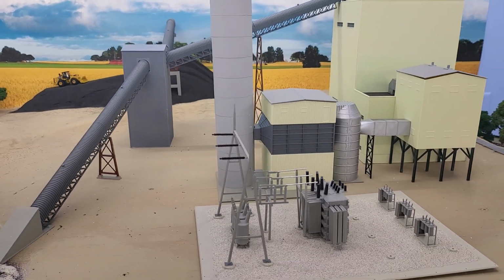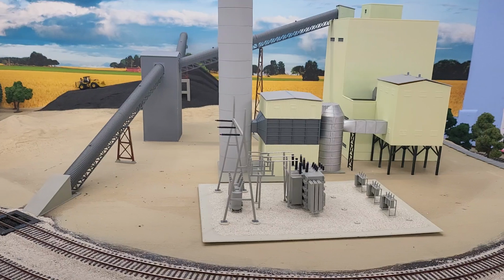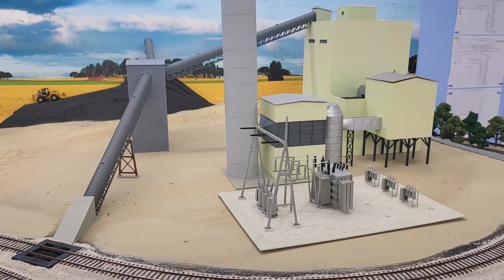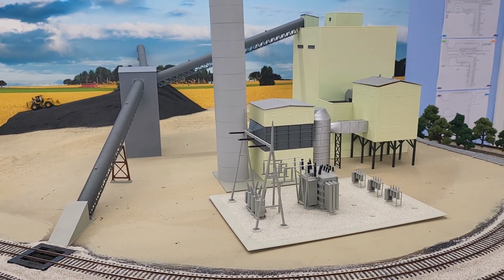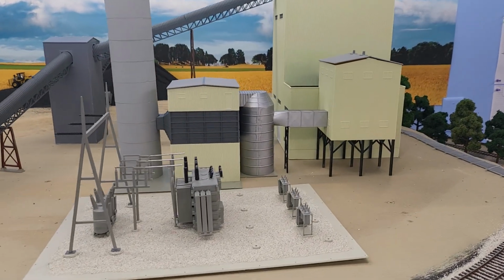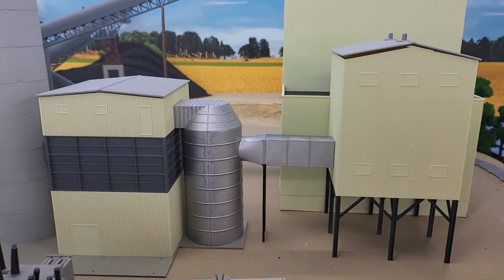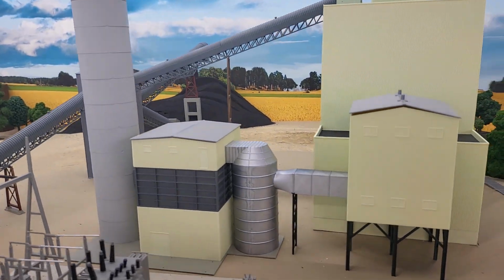So this is one of those situations where I've set up a portion of the layout, and I'm just letting it sit before I do much else, because I want to see if I like the look, and if I don't, if maybe there's an alternative. One alternative I thought of was maybe I can shorten this ductwork to make it possible for all this to fit.